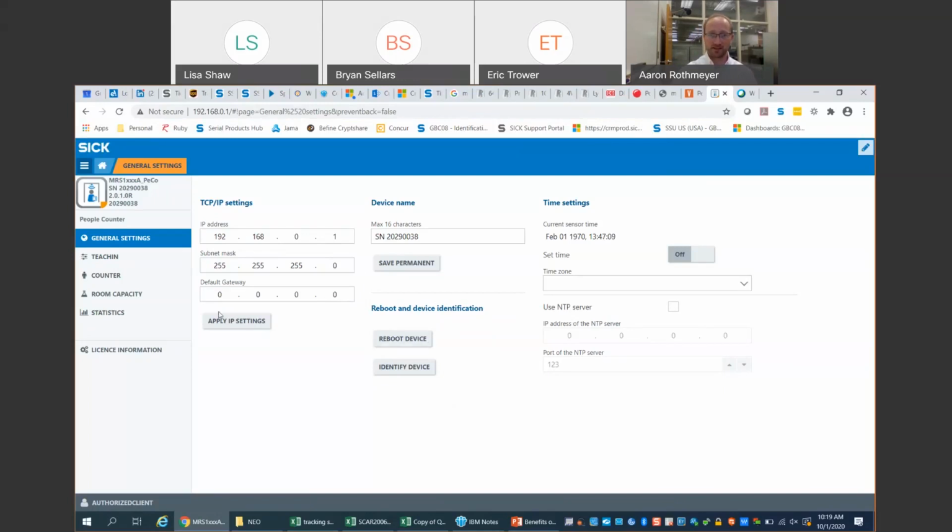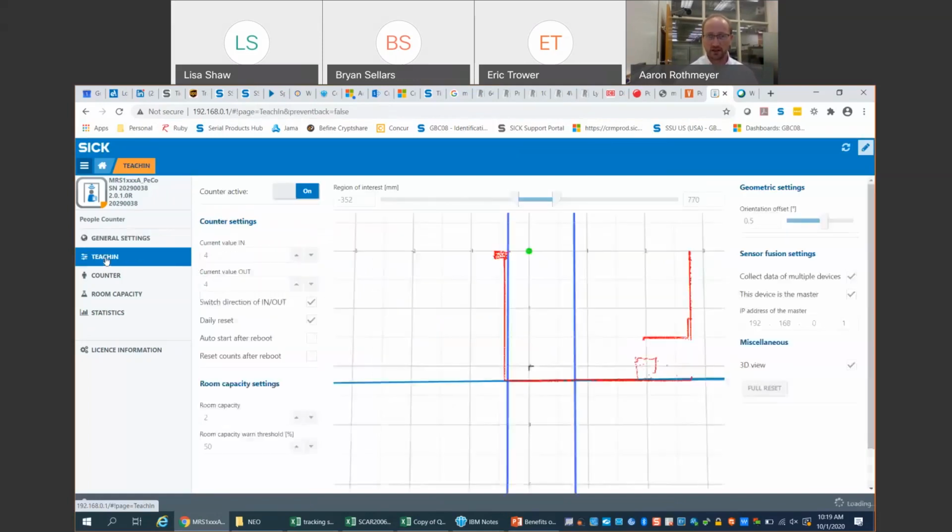So we'll bypass this. This is all just basically communications information. The real meat of the topic takes place right here, where we call it the teach-in screen. And as you can see right now, it says counter active is on, which means we are currently in counting mode. If we wanted to make changes to this, for example, we just took it out of the box and we plugged it in, we're ready to start programming it, we'd want to turn that off.